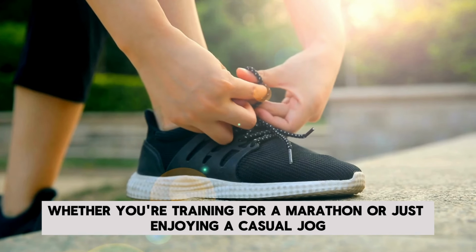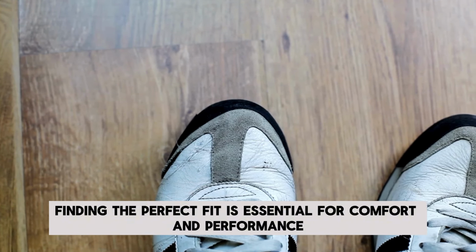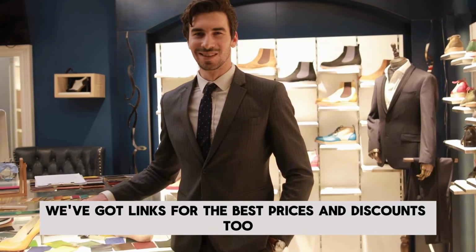Whether you're training for a marathon or just enjoying a casual jog, finding the perfect fit is essential for comfort and performance. So stick around until the end, we've got links for the best prices and discounts too.